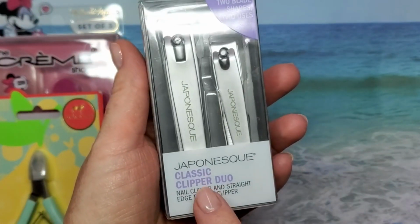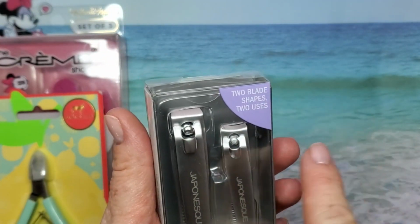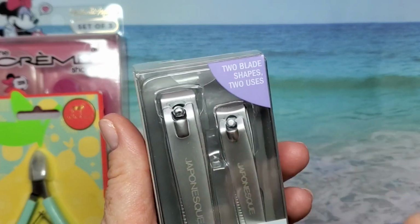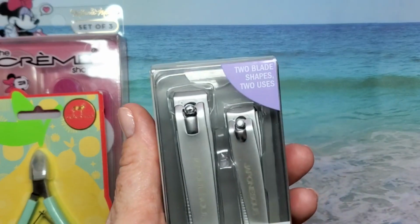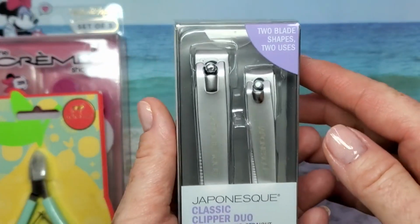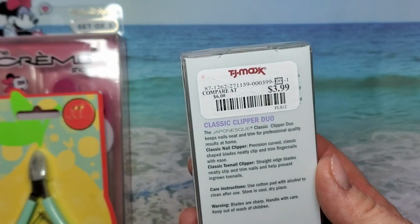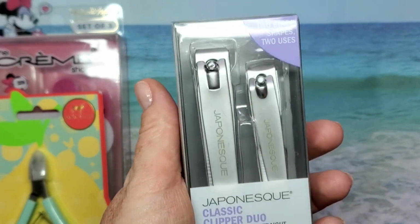So first I found these nail clippers. The reason why I got this though is for the straight ones. I don't have any straight ones, and I wanted to get straight ones, so if I want to reshape my tips and stuff, like to make coffin out of square or whatever. So that's why I got those, and they were only $3.99. So you get the regular and then the straight ones.